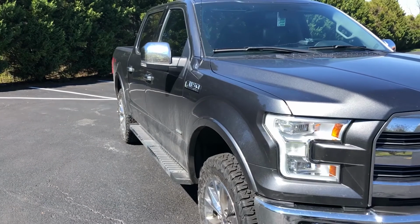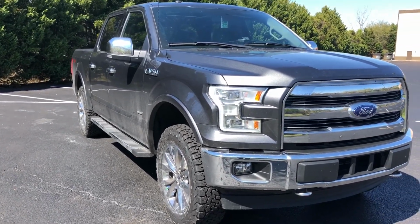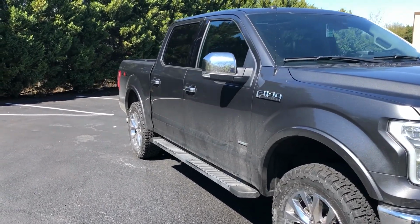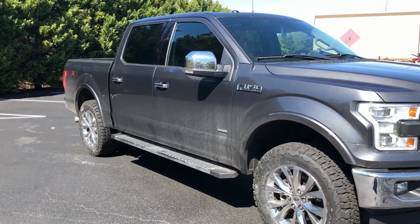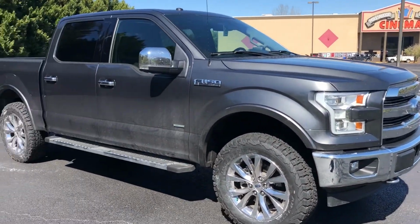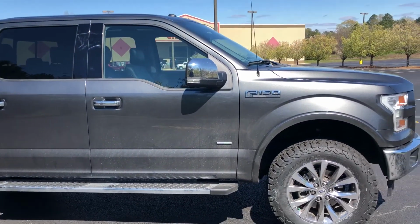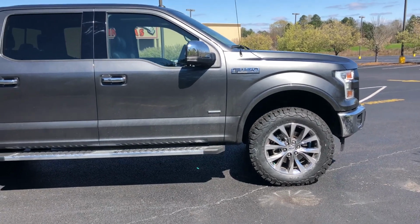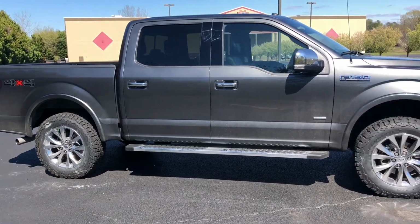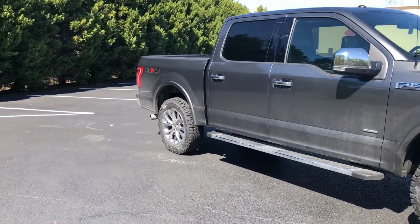The first sense that I get with this truck is just how nice pickup trucks in general have gotten. The 2009 to 2014 generation F-150 really took a step forward in the luxury truck, especially with Lariat and Platinum trims. When the Platinum debuted, it was probably the most luxurious truck on the market. But these trucks have really become the staple of luxury and functionality.